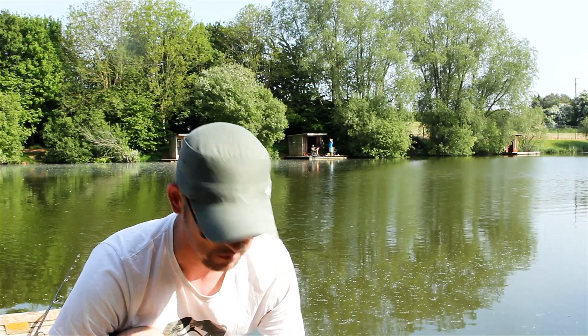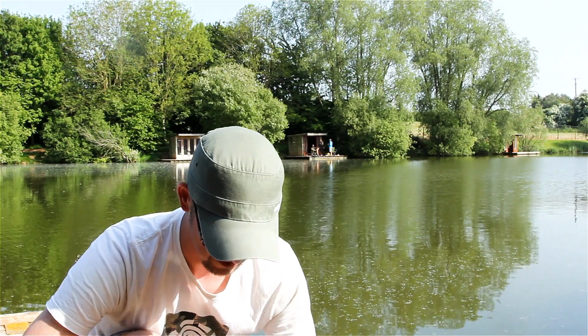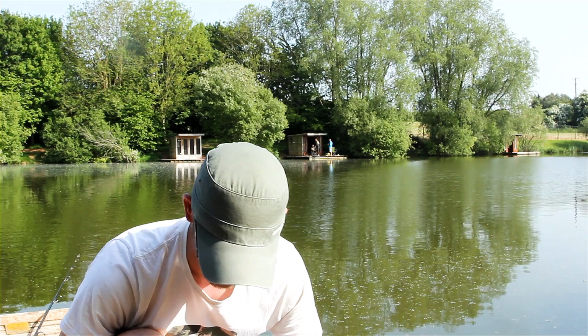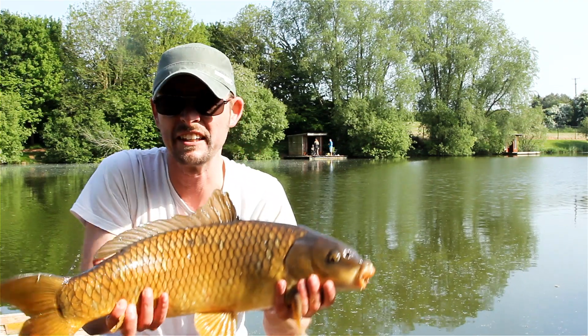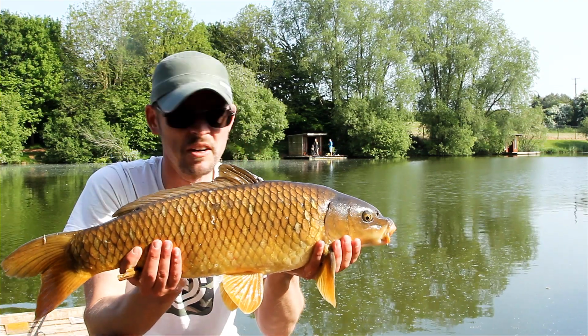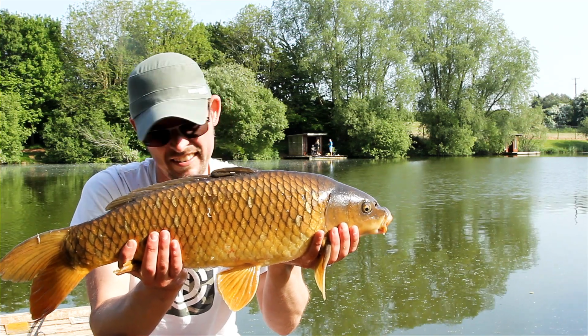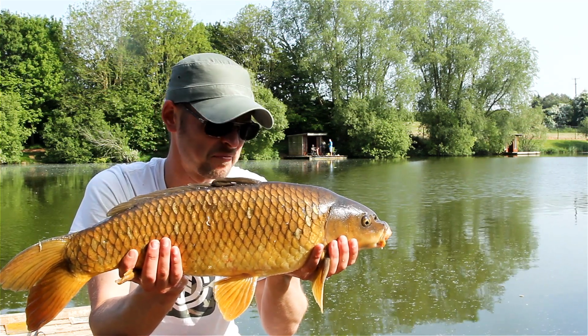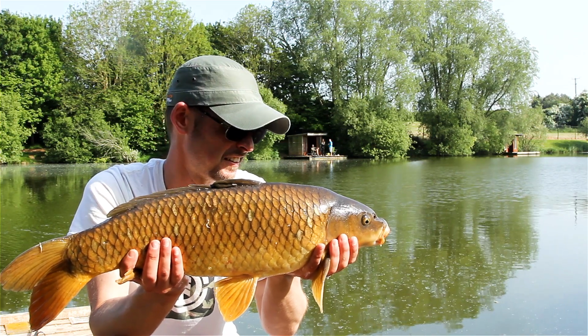I've been fannying around with different kind of length zigs and all sorts of different kind of baits. And I've made up a sloppy spot mix. But for some unknown reason, I haven't put any out. And within 5 seconds of casting, after a couple of spots, off she went. Only a little one, but it's another fish on a very, very tough afternoon.